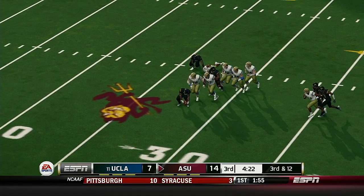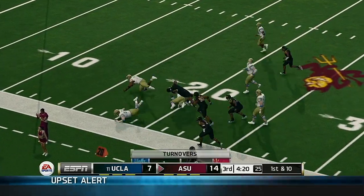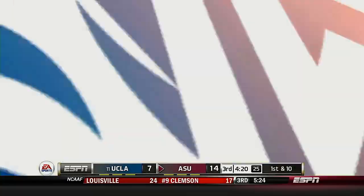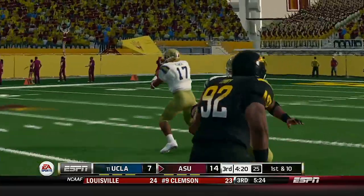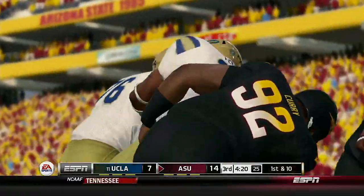Pressure coming and the ball is loose. The defense scoops it. They'll bring him down at about the 19-yard line. That was a huge turnover. Yeah, and it couldn't have come at a better time for this defense. You're trying to come up with a big stop, and now you get the ball back with the lead.